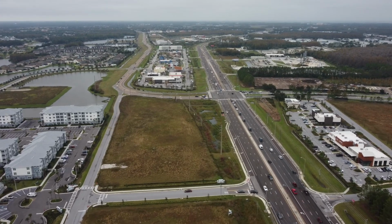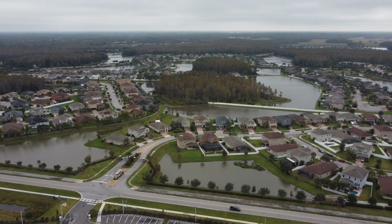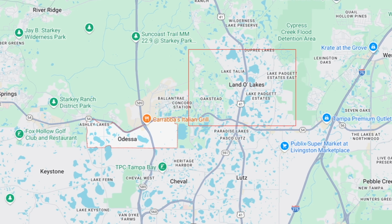But Odessa in Pasco County, Starkey Ranch, Astoria, the Preserve, a lot of neighborhoods along Highway 54. It's a really cool, kind of nice suburban area, a little more manicured than a lot of the Newport Richey neighborhoods, and has more of that kind of master planned vibe. But Odessa also just melds into another town, Land O'Lakes. And you don't really know where they're divided. They're actually divided at the Veterans Expressway. But everything right there feels really similar.